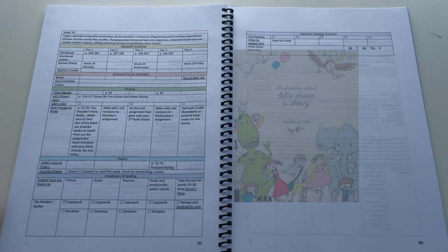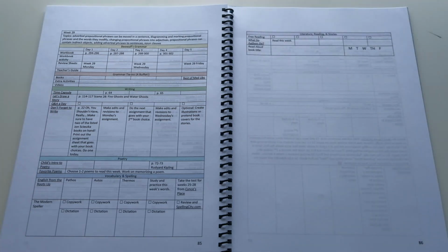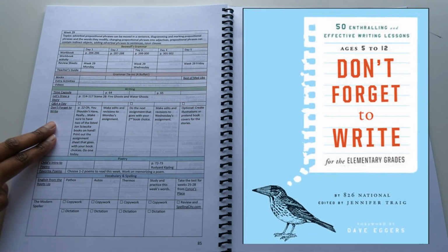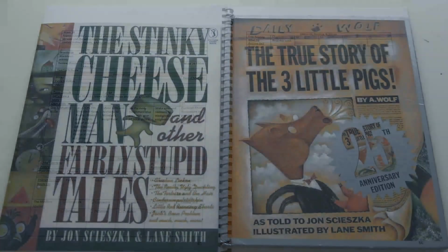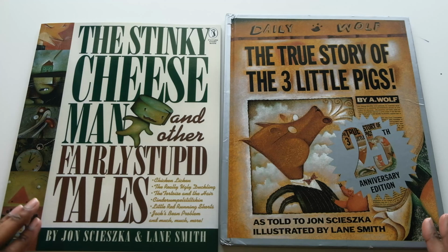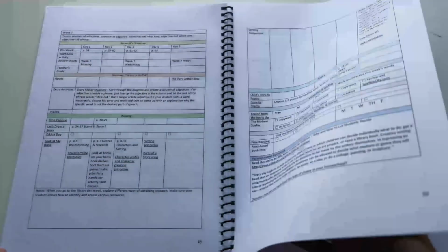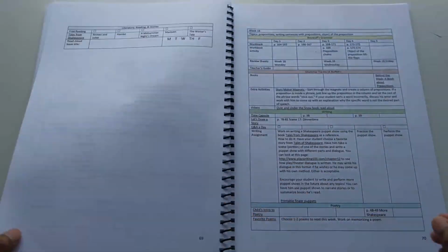So for example, writing will involve an activity from Let's Draw a Storybook, and there's also another writing assignment from this book right here, which is Don't Forget to Write. We're super excited about it because it's to do with these 2 books and my kids love these. These are awesome stories and they're funny too. So that's going to be lots of fun. So that's basically what you get.